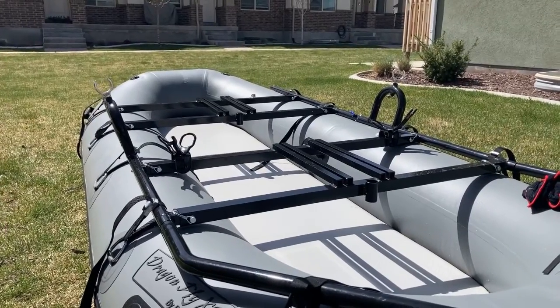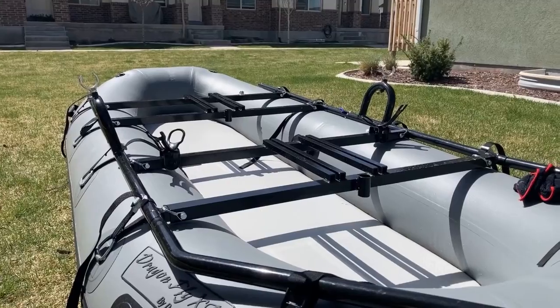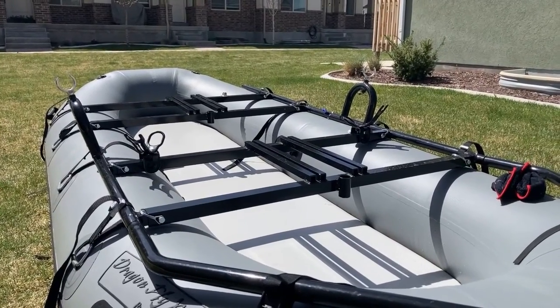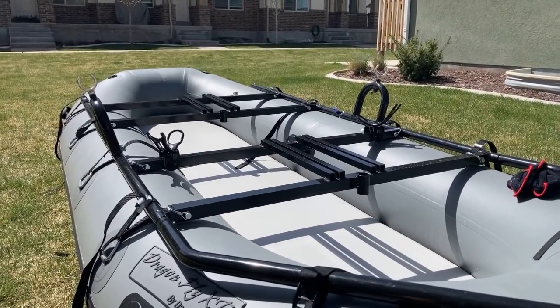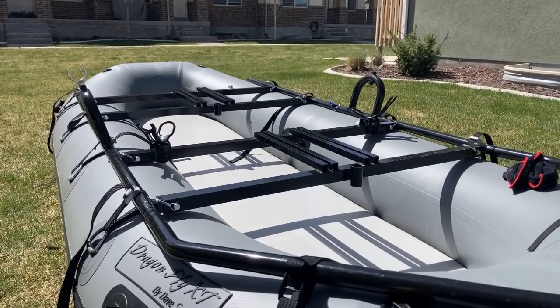So he's put a lot of thought into the anglers and the conditions that you might be in, and the kind of potential hazards you could fall into on the water. And I think a lot of this has been covered and very thoroughly thought through.